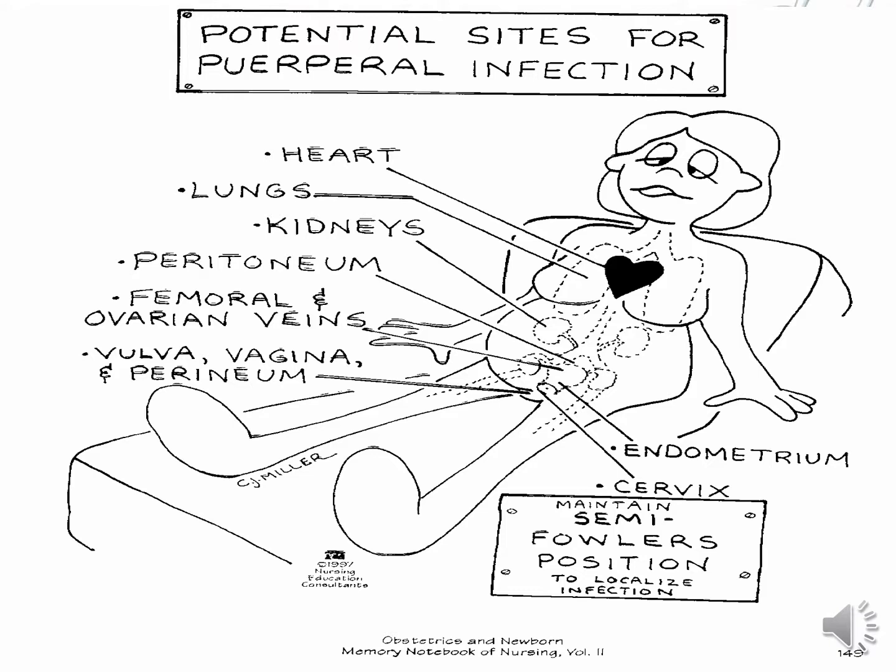And this is just a little picture. It gives you an idea of where there are potential signs for an infection.